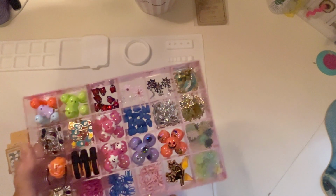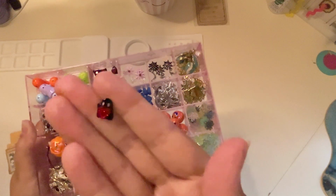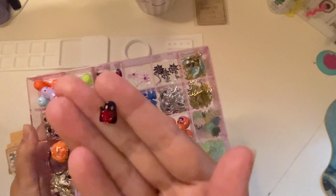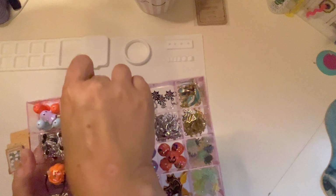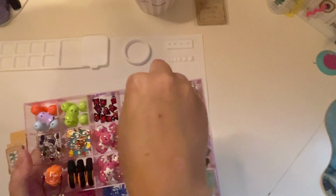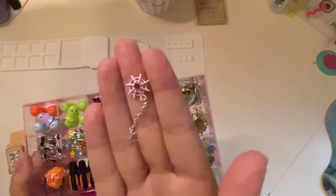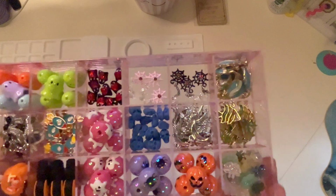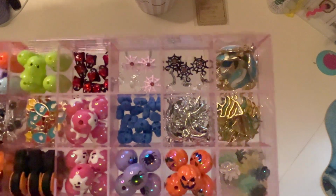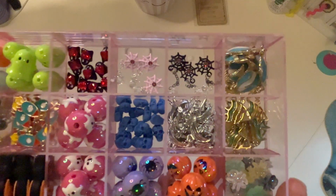Then I got these little ghosts and they are really tiny. They're nail art. But I loved how pretty they were. He's got pink eyes and a little red heart. And then we've got these little spider webs, which are really pretty because they already have the dangle on them. So it's going to be like a double dangle. And I also got them in black, as you can see. I got these little cabochons and they are skulls and they're like a purpley blue.